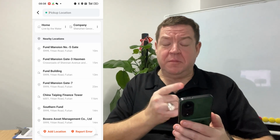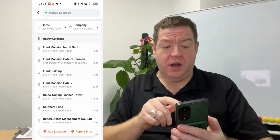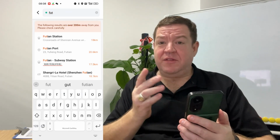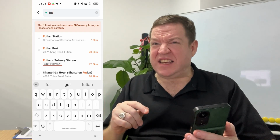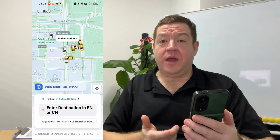Or you can simply type in the top in English or Pinyin, whichever you're more comfortable with. So I'm going to go here and type in Fu. Now, even just with 3 letters, it's giving me options. So it's a very smart search. So I'm actually at Futian Station, let's say. So I'm going to click Futian Station, and it's going to locate me right there.